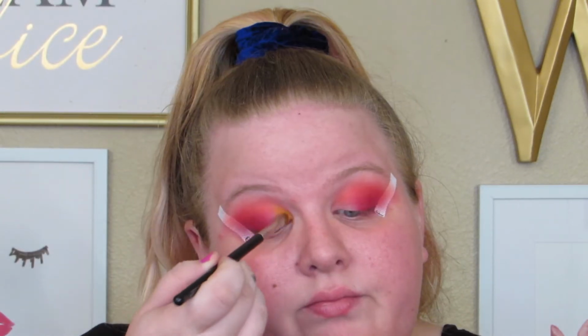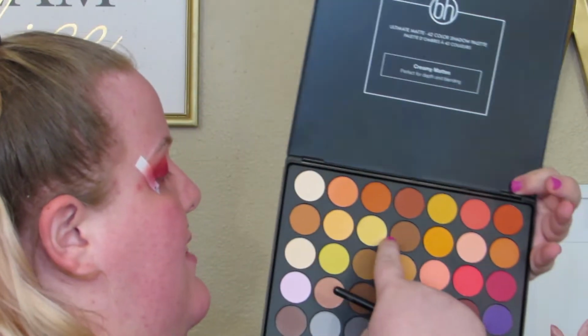Alright, so I'm going to take my brush and I'm just going to tap between those two and let's see what kind of color we get. I mean, it's pretty, I just feel like it's not bright enough. Hold on. I'm going to add in this really pale yellow over here and see if that makes a difference. Still not giving the color I want. It's pretty, but I want more of a pop.